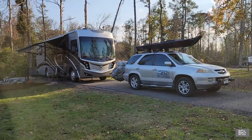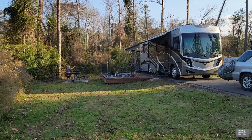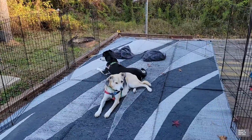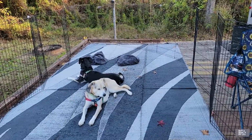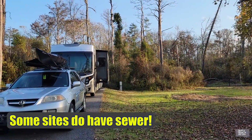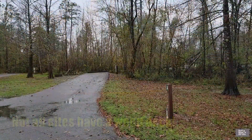That was our tour of Tickfaw State Park, Springfield, Louisiana. Now, as you can see, we've got a paved site and we leveled okay. We've got a nice wood deck, big deck, got a dog pen out there and our mat, and we still got plenty of room around there. We got a 50 amp electric and we got water, and there's no sewer at the site, but they do have a nice dump station right on the way out. Not every site has a deck.